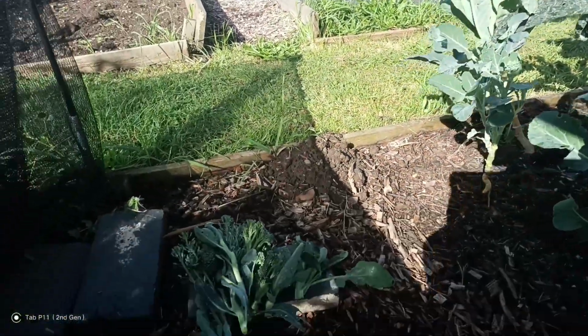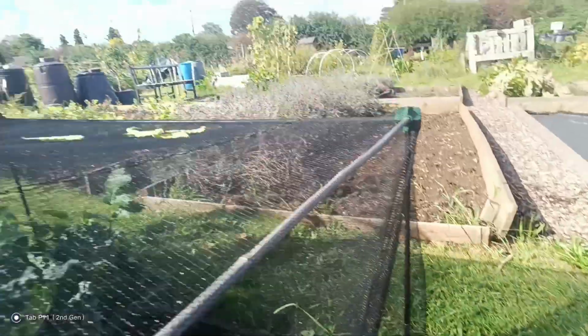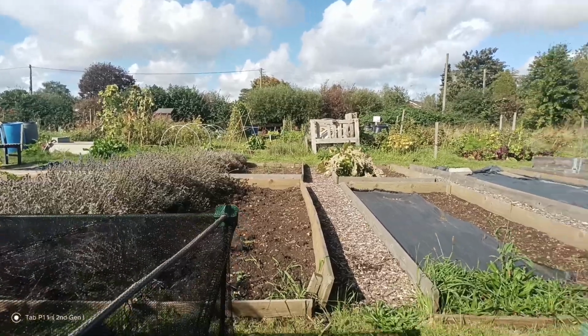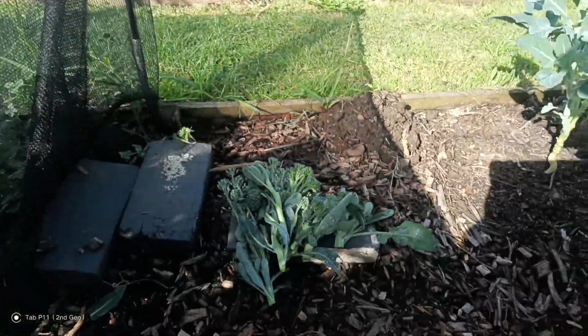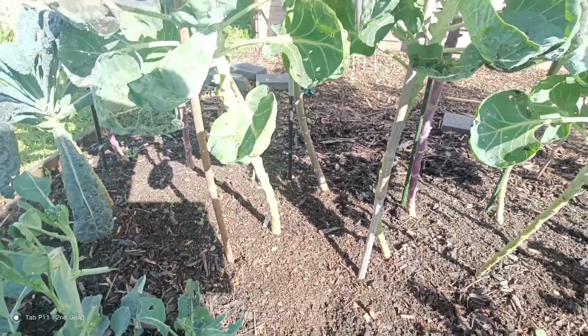But yeah, just to show you the broccoli I just took off quickly. In fact, I've just seen a cabbage white right there. I was about to stand up and have a look, and one's just flown by. So I do need to keep the net on as best as possible, really.